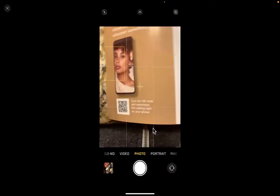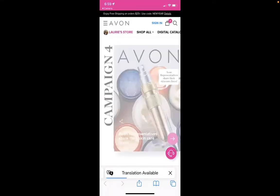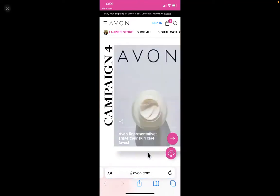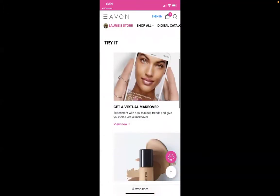Let me show you another one. The first QR code in the very beginning, right on the inside page on every catalog. It's been in there for a while. We'll take them just to the Avon store in general. So it takes them to the digital brochure. Right. So this is the digital brochure where they can scroll through and look at different products and do the try it.